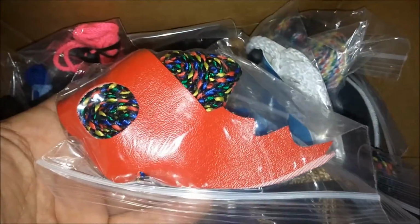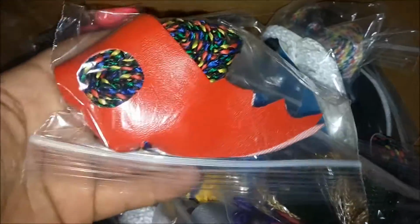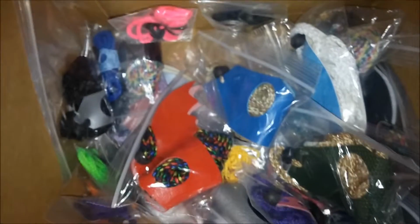And oh, look at those red wings. Say hi, have a good time, and maybe pick up a lizard leash or maybe a lizard or two, and we'll have a good time.